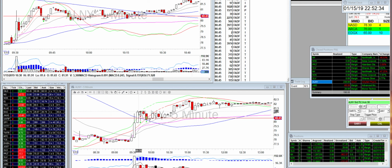And once it broke free, what I did was I saw on the 1 minute chart that there's this large engulfing pattern. It hit this high here at 81.33, and then the next minute it couldn't break free of that, and then on the third minute it started to drop. So I was thinking that this would be a reversal. It's going to go back to the VWAP.